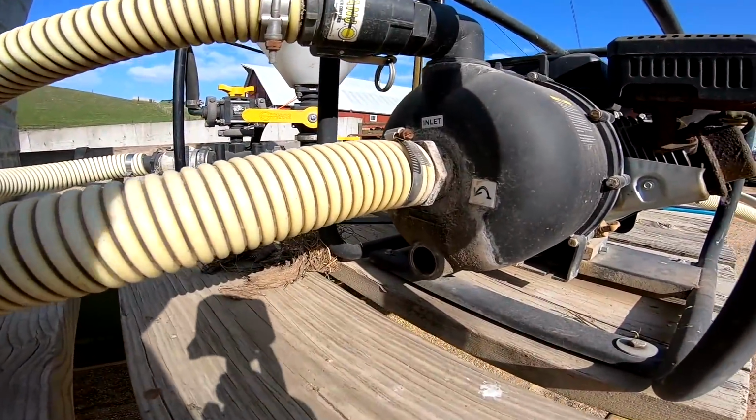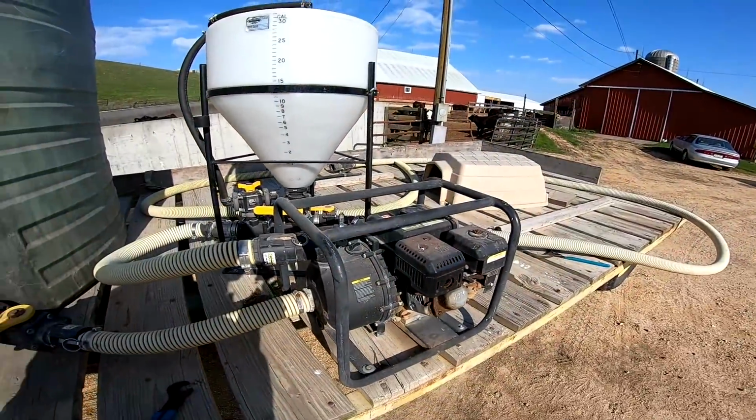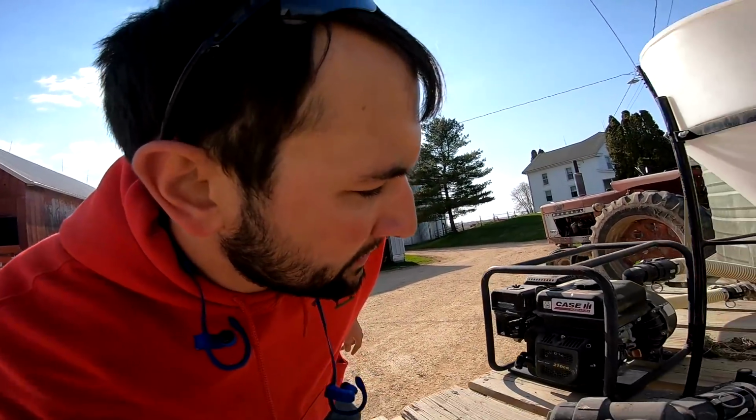Alrighty, so I noticed a fatal flaw in my plan. The drain plug for the motor, or pump, for my spray tender trailer is gone. Not sure where it is at or where it could be. So I'm gonna give Pat a call and might have to go hunting for it.